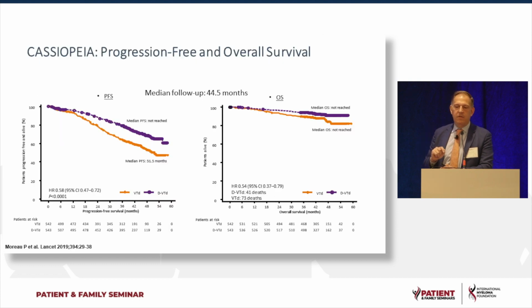And again, you see this notable improvement in progression-free survival, so more people living with their disease under control with the 4-drug regimen compared to the 3-drug regimen. And although it's too soon to make any definitive comments about overall survival, there's this trend that looks actually quite good in favor of the 4 drugs versus the 3 drugs.